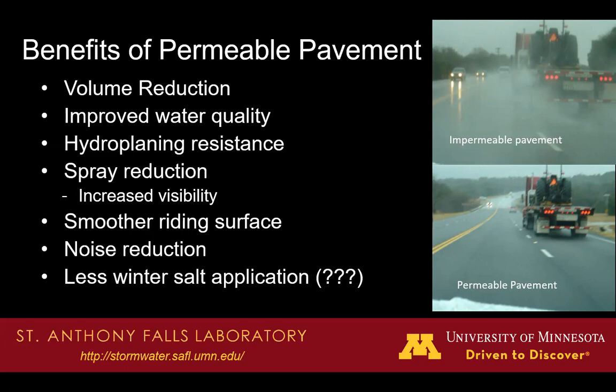The top photo is a conventional impermeable asphalt, and the bottom photo is a permeable surface layer. And you can see with the same truck under the same conditions, we have a lot less spray on the permeable pavement. We also have a smoother riding surface and noise reduction by incorporating some permeable pavements.